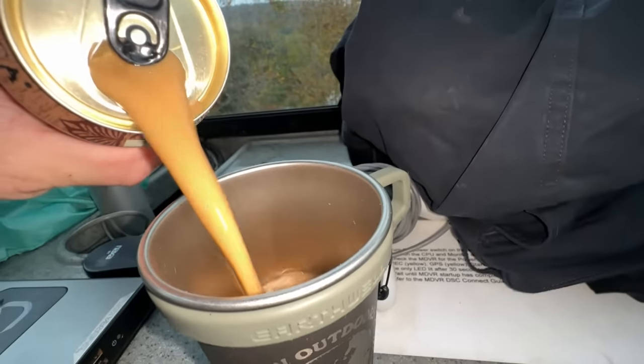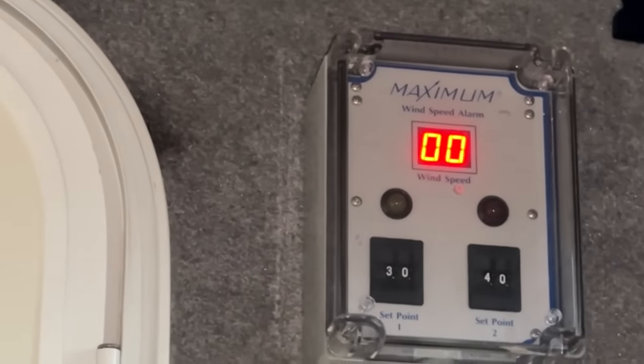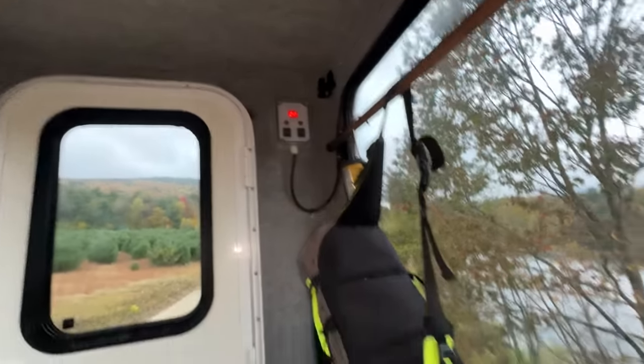I must have been tired last night because I slept for almost 11 hours. This morning and last night, we've been lucky enough to have pretty much 0 mile an hour of wind. Highest I saw was 5.